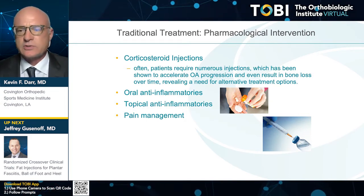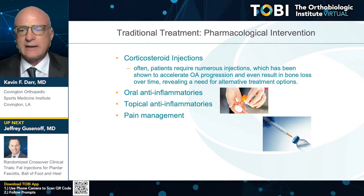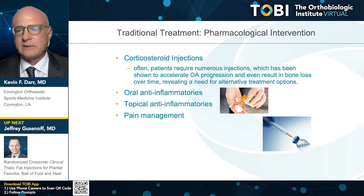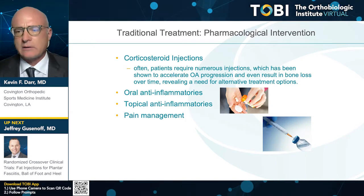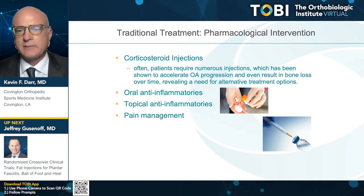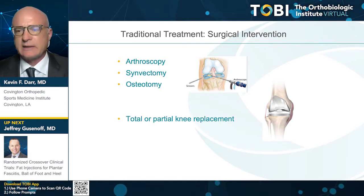The initial approach to OA begins with activity modification, rest, heat, and ice. Physical therapy, strength training, and aerobic exercise can help alleviate the symptoms. Bracing, topical creams, over-the-counter anti-inflammatory medications, and steroid injections are also treatment options. More advanced cases of OA can be unresponsive to traditional pharmacological methods, warranting surgical intervention.